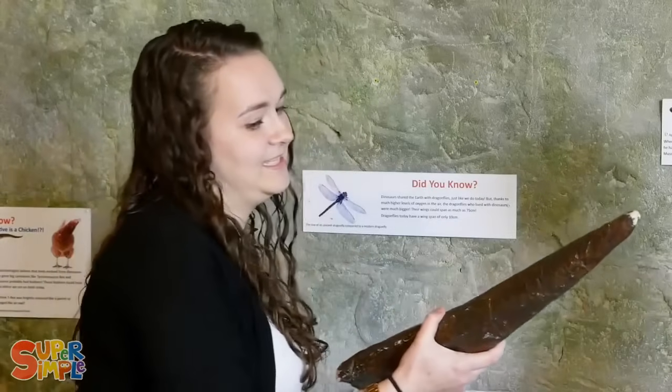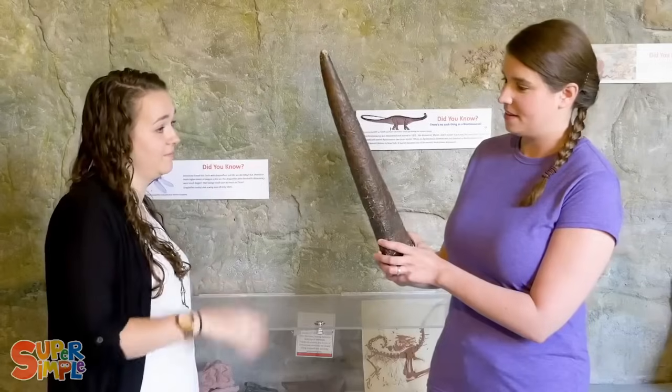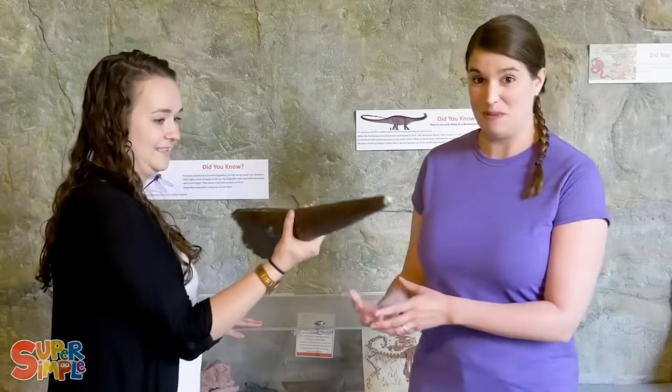So this is a stegosaurus tail spike. Whoa, a tail spike? Yeah, so it sits on the end of his tail and there's actually four of them. Wow, this is like as big as a regular dog's tail. Yeah. Wow, that must be a really big tail.